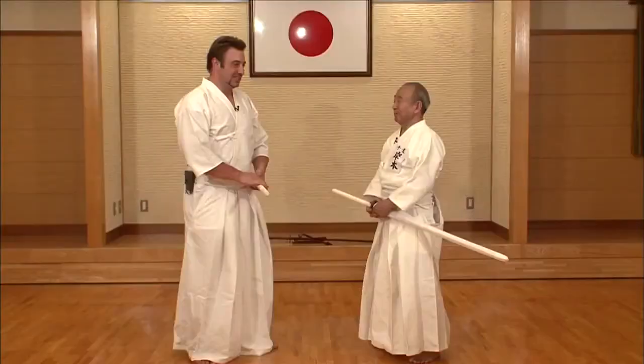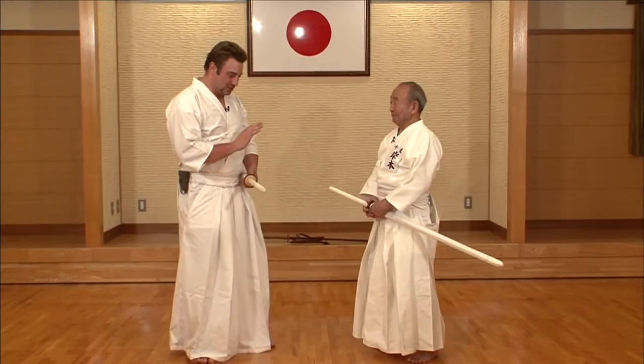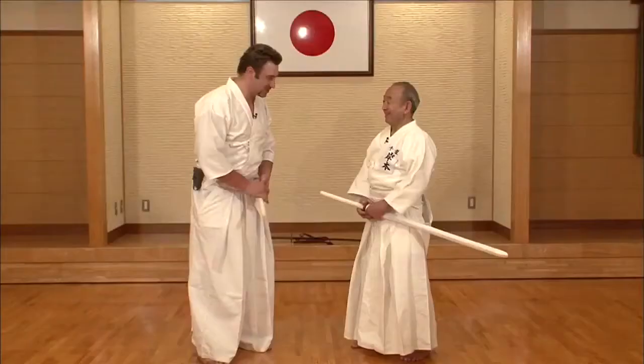So, Sensei, I know that this is far-fetched from the true way of Iai, but I would like to, maybe, if we could do one more simulation of actual fighting where I try and attack you in a more Western-style way, if it's okay. Okay, we'll try things your way. Strike at me any way you like, and I'll respond.